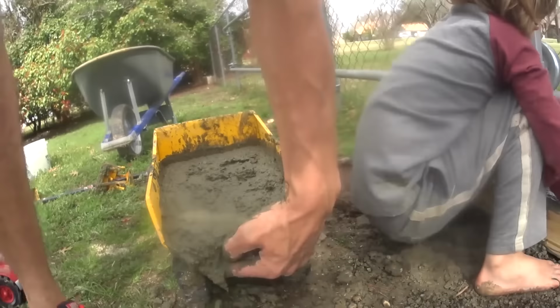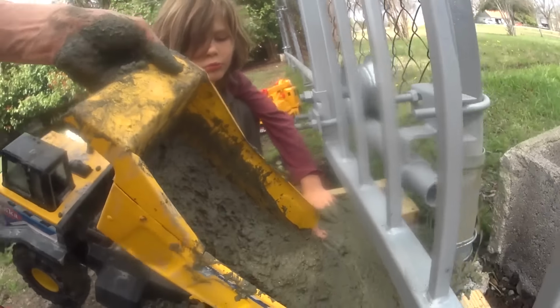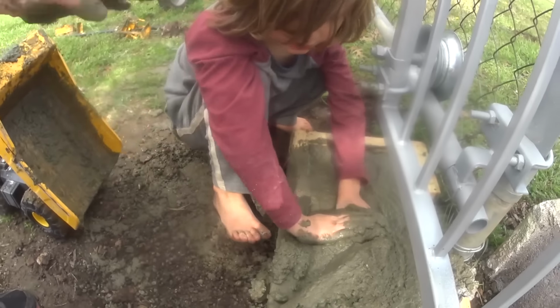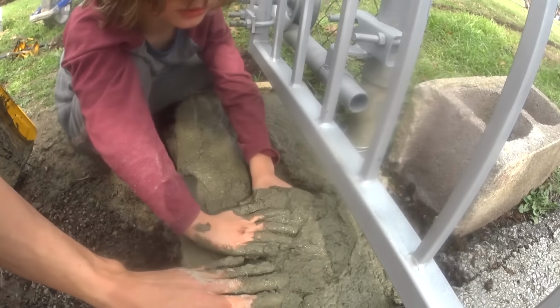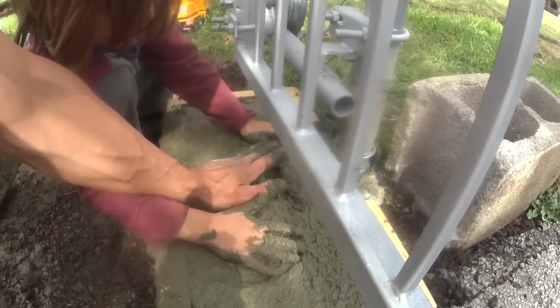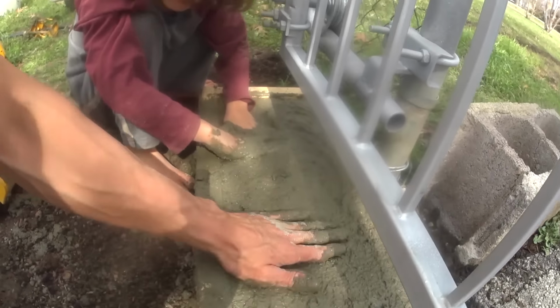All right, one more load. Look out, he's coming. There we go. And dump it out. I'll do this one. Dude, look at that. You push it. There we go. Okay. Nice. Look at that. Look how well this is doing.